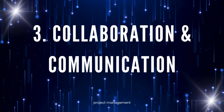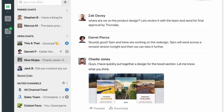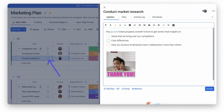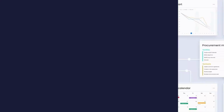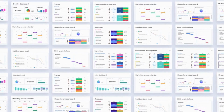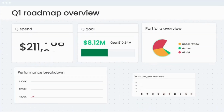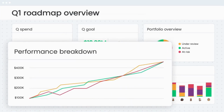3. Collaboration and communication. It's designed for collaboration. Share files, leave updates, and integrate with your favorite apps like Slack, Google Drive, and even Zoom. This keeps everyone on the same page and makes remote teamwork a breeze. From marketing teams managing campaigns, to IT departments tracking software releases, to HR departments streamlining recruitment, the flexibility of Monday.com means it's useful for any industry.